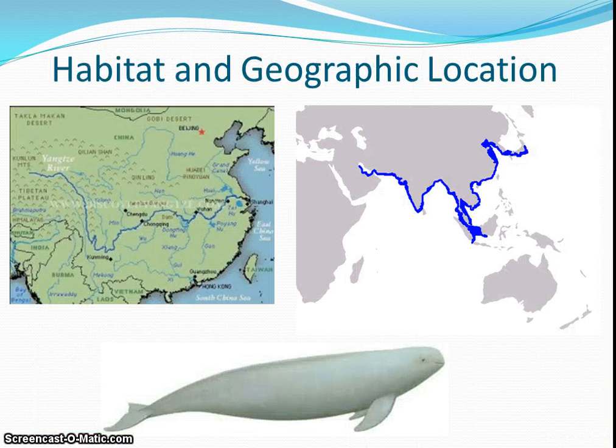So the first two types of finless porpoises that we talked about are saltwater finless porpoises that can be found along the shallow coastal waters of the Indian and Western Pacific Oceans. The Yangtze finless porpoise, on the other hand, is found in freshwater in the middle and lower regions of the Yangtze River in China. Finless porpoises prefer shallow waters and places like mangroves, estuaries, large rivers, and shallow waters a little further from the shore.